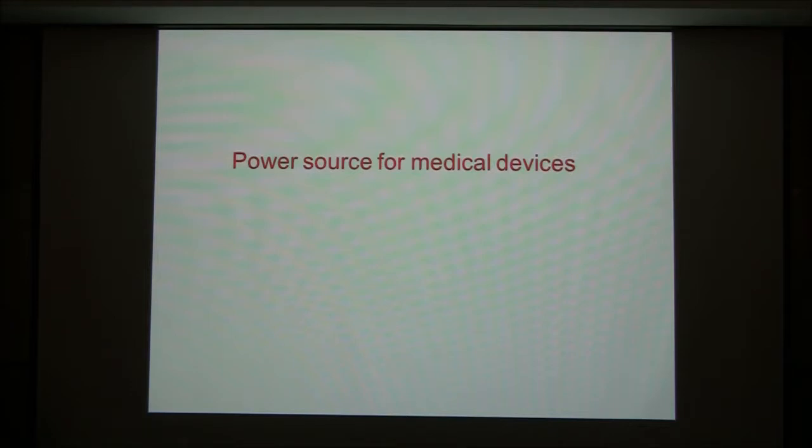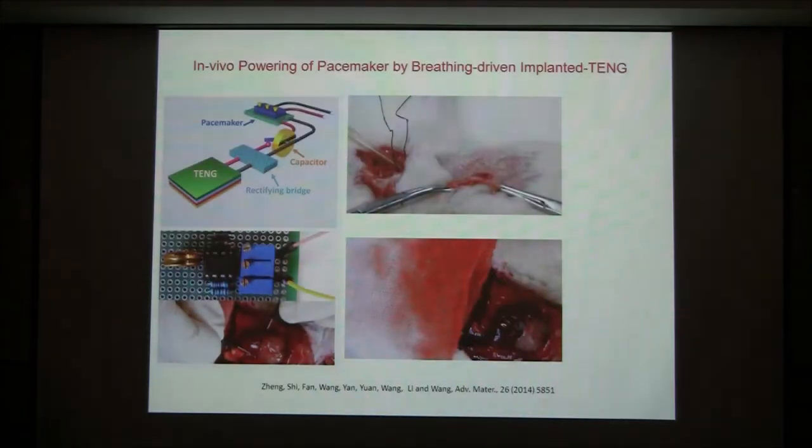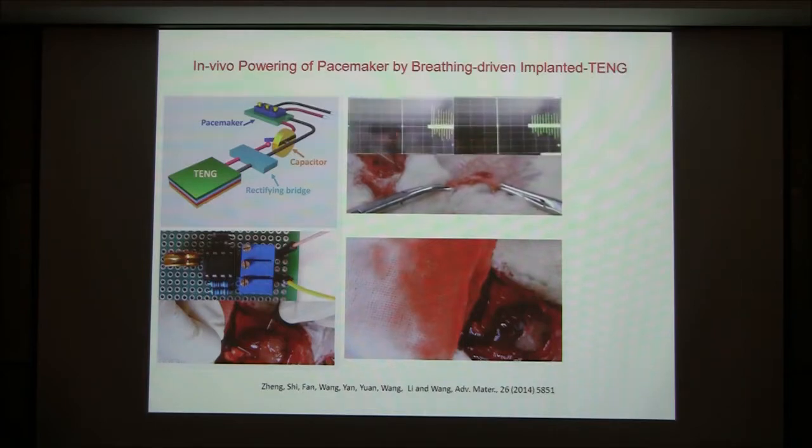Power source for medical devices, particularly self-powered medical devices or pacemakers, is important. We can integrate our triboelectric nanogenerator with a rectifier circuit to drive a simulated pacemaker. This is a small rat. Using the breathing of the rat, we can harvest the energy. We can drive the simulated pacemaker.